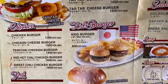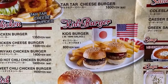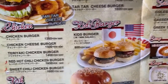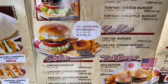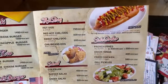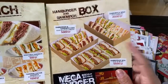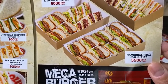Oh, look. America and Japan together in these kitty burgers with a mini salad. Wait, is the mini salad the French fries? Because that would be pretty funky. Hey kids, have your potato salad. Would you like your potato salad in the form of French fries? Tartar burger. That looks good. Even in hot dogs. Wow, my mouth is watering looking at this. Yeah, brochures, they have delivery boxes too. These are burgers in a box. That's a neat way to put the burgers in there.